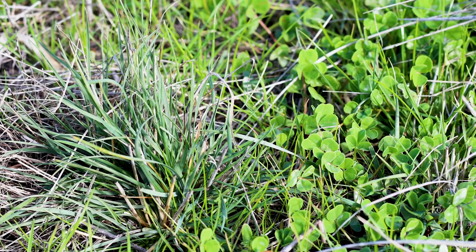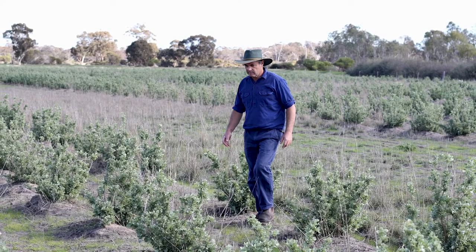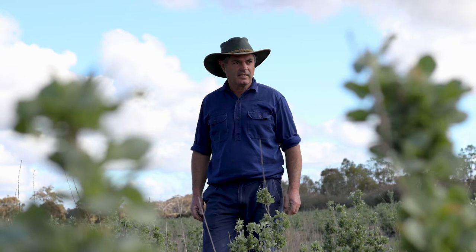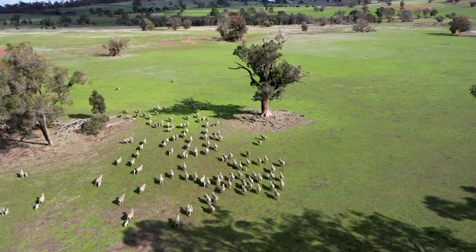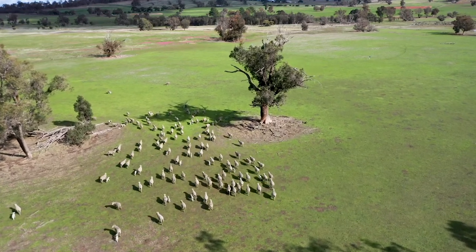The advantage of the saltbush and tall wheat grass is that at the times we really do need feed, we can run the sheep in, which is usually about the April period, and that really helps lower the cost of the supplementary feeding.